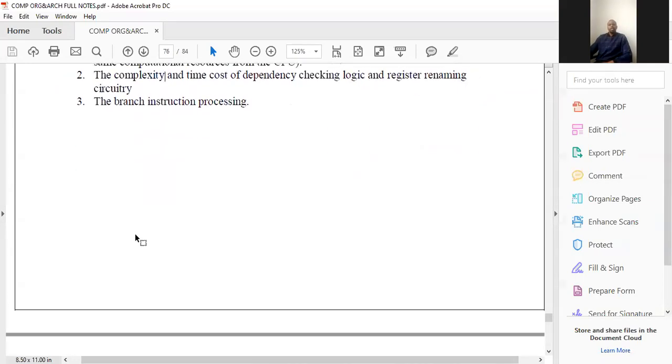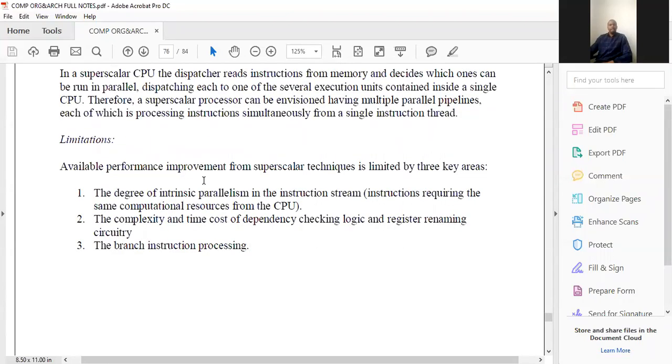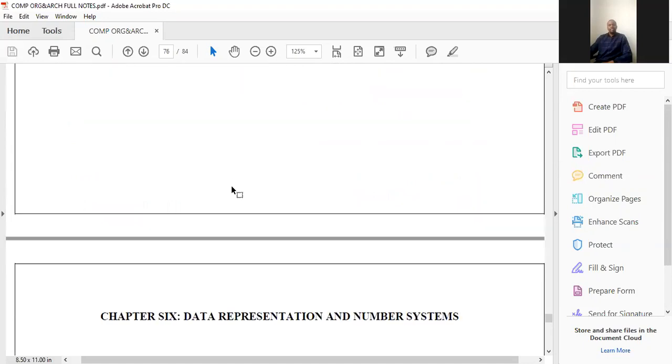And also number three, the branch instruction processing. It may have some challenges, especially if some pipelines are not assigned well.